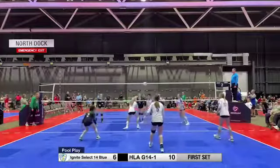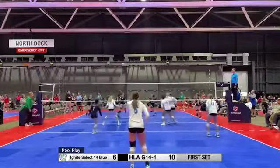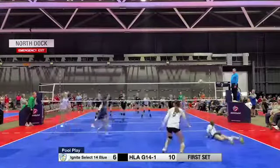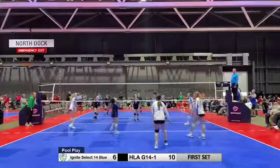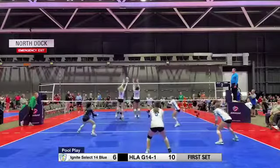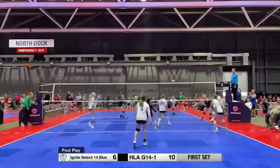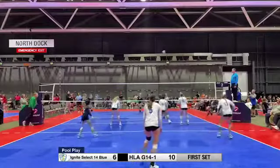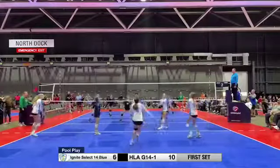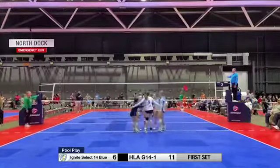This time a short push. Cameron's there to get it to Kaylin. Kaylin back to Jordan. Jordan bumps it over. HLA pops it up. They're going to set up their backside this time, who hits it hard. Macy with the dig, Kaylin hits it up, and then Maya bumps it over short. HLA sets up their middle, hits it hard. Maya gets it to Kaylin. Kaylin back to Jordan on the slide. Jordan with the push. HLA gets it up. They're going to set up their outside this time, who hits it cross court. Cameron gets it up. Maya sets up Girona in the back. Girona hits it deep, and that's going to be a little bit too deep, out of bounds.